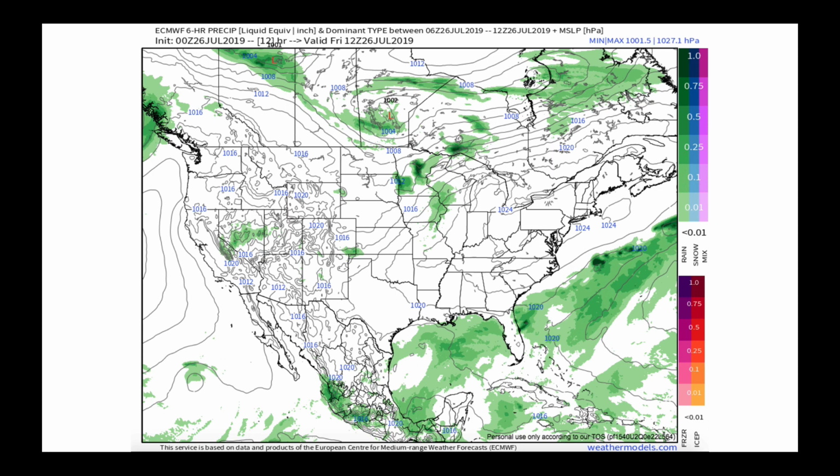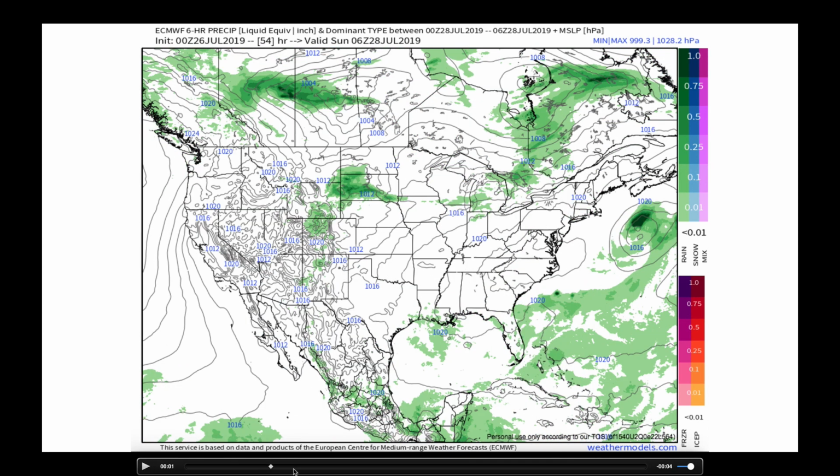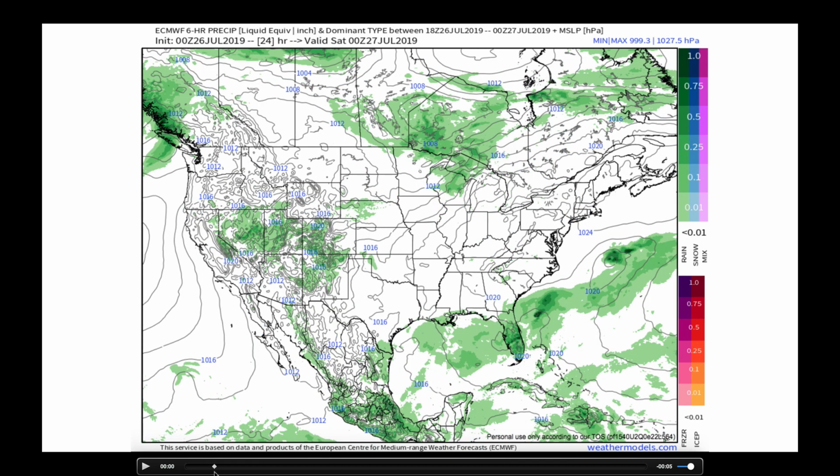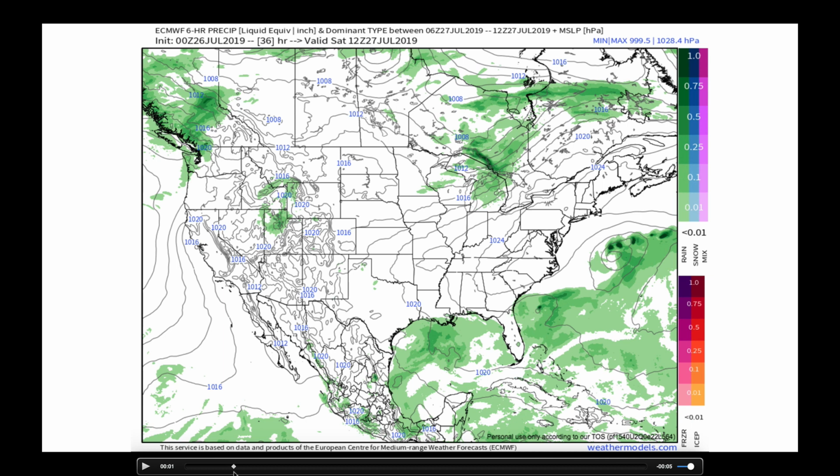Let's now switch over to our European model, see how things play out for the next 10 days. So I'm going to go ahead and click play on this, and let's pause it right there and just backtrack a hair. So what do we see? This is Friday afternoon, getting into Friday evening. And then by Saturday morning, that's when that frontal boundary slides through. So this is our best chance at widely scattered showers moving through parts of Oregon and Washington.